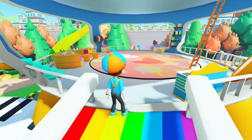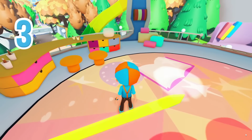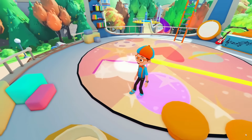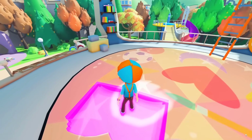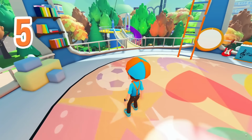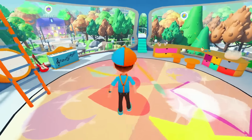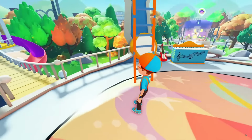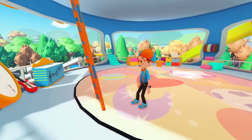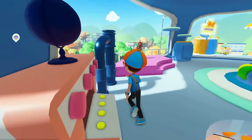Ooh, the shape rug! How many shapes? There's one, two, three shapes. This one's a circle. Four shapes. This one's a book. I love reading. Five. This is a star. Six. A soccer ball. So fun. Seven. This one's a heart. And eight. Whoa, this one's a crescent moon. So cool. Okay, here we're at the top.